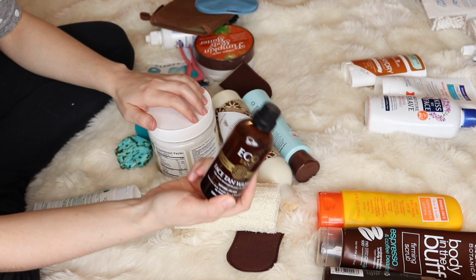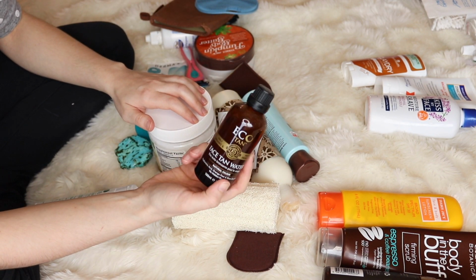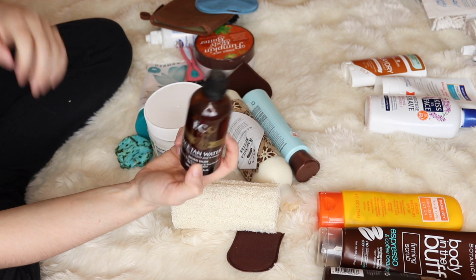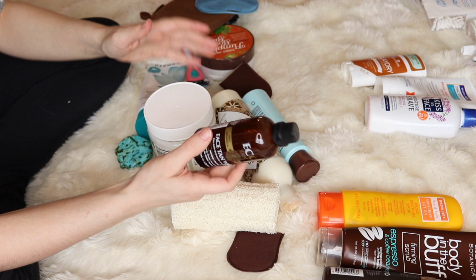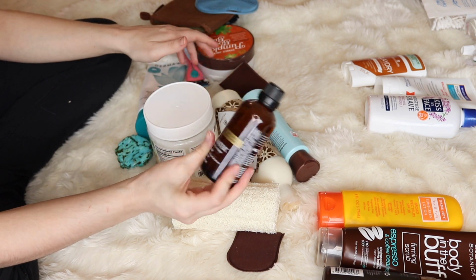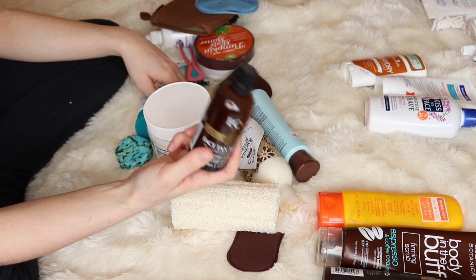The Eco Tan face tan water, I like this. I think I will pack this with me. I'll have to wrap it in bubble wrap because it's glass, but there's a ton left in here, and I use it pretty much every time I self-tan, so I think it's worth it to keep.